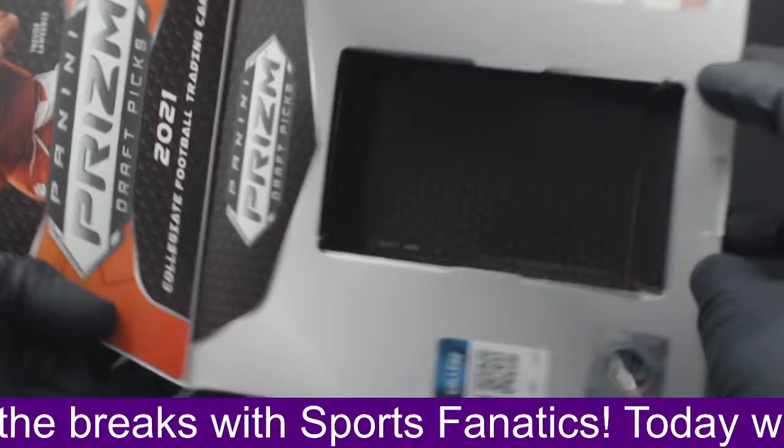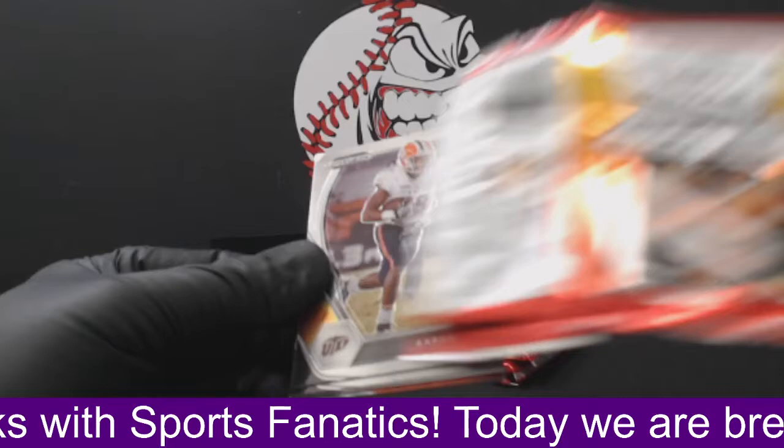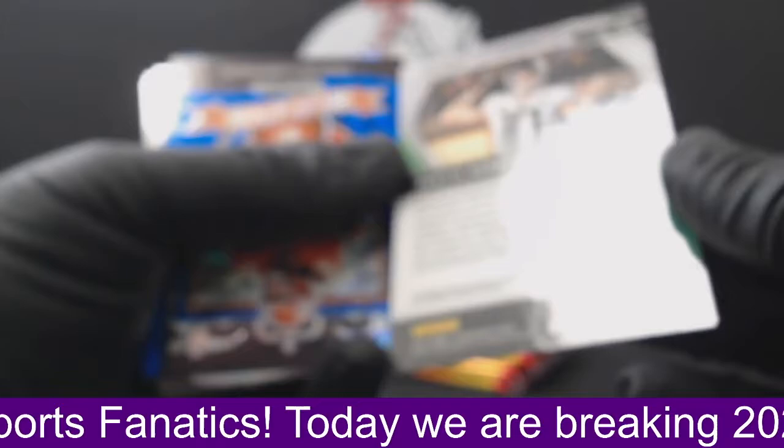Ernest Jones is Rams. Okay. Whoa, Rams is one of the teams that David bought before the break. Rams are one of the three teams David bought. So, David, you just got yourself an auto to 25. So here's a Justin Herbert red. Not numbered, but still cool.